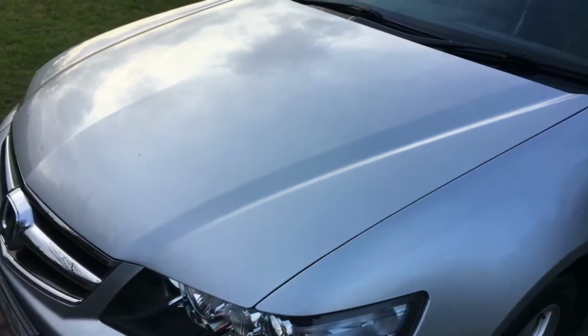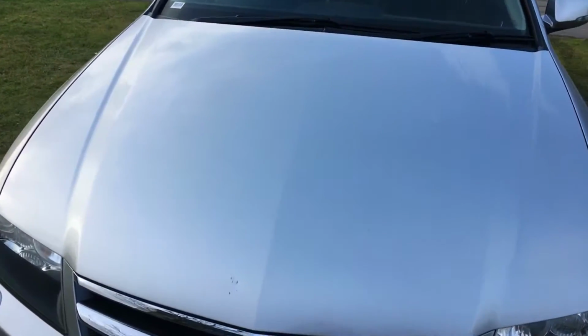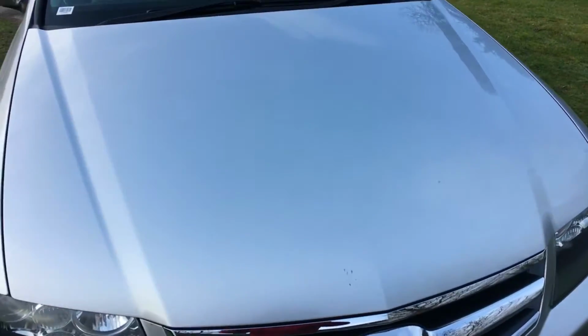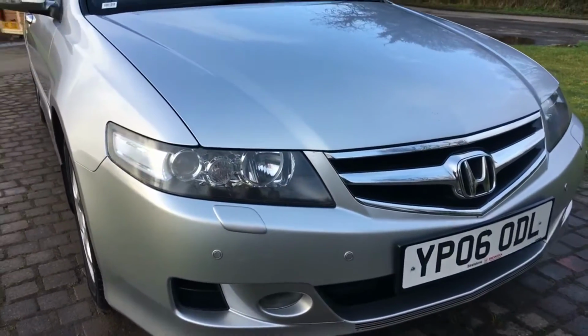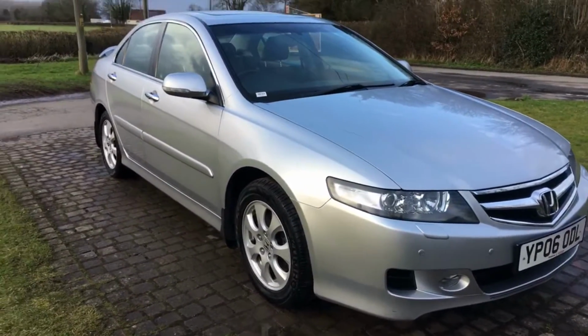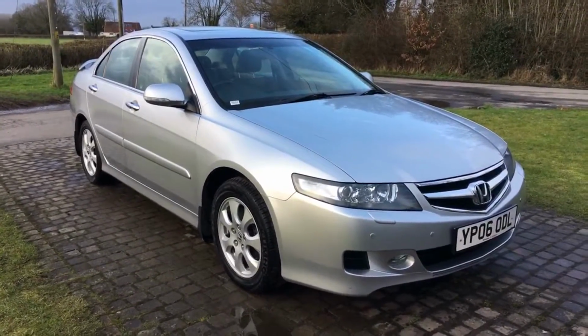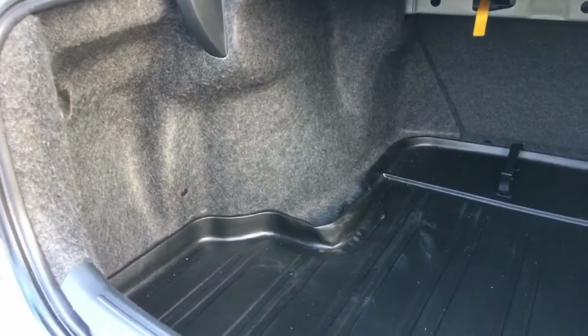Really just little touch chips you'd expect to see on the bonnet of a car. The majority of the bonnet's really clean, just the leading edge has got a couple of very, very small ones indeed. But it really is a fabulous looking car, and as I said, its condition and history is a real credit to its owner.